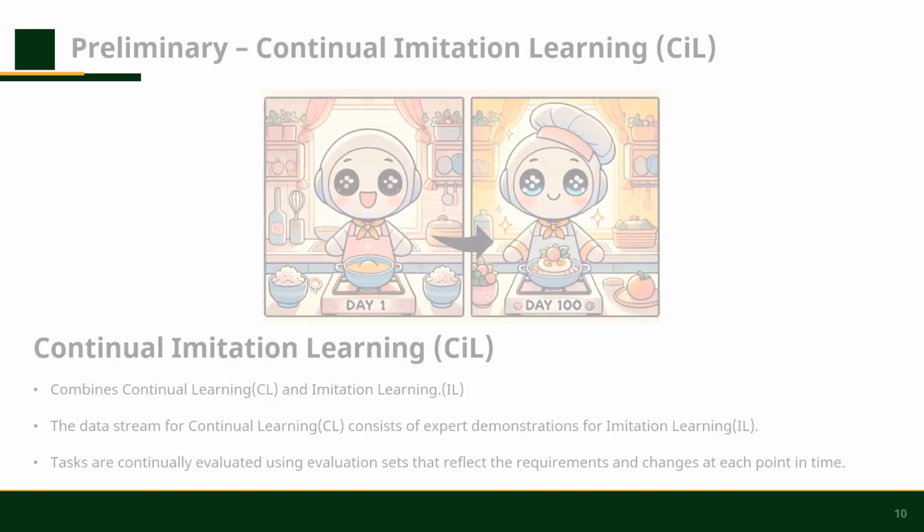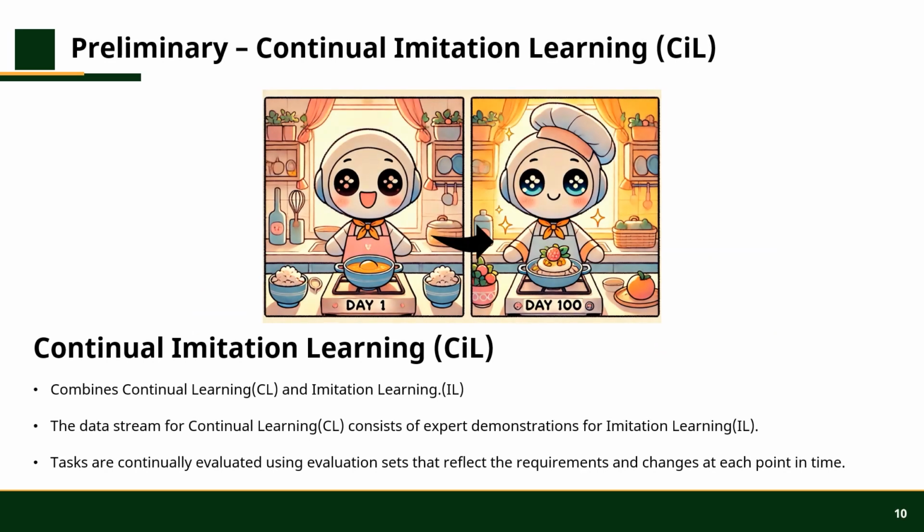Now, to continual imitation learning, so-called CIL. CIL combines continual learning and imitation learning. In this paradigm, the data stream for continual learning consists of expert demonstrations for imitation learning. Tasks are continually evaluated using evaluation sets that reflect the requirements and changes at each point in time.